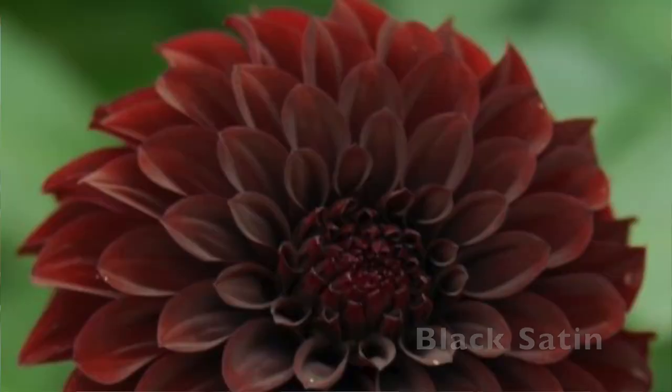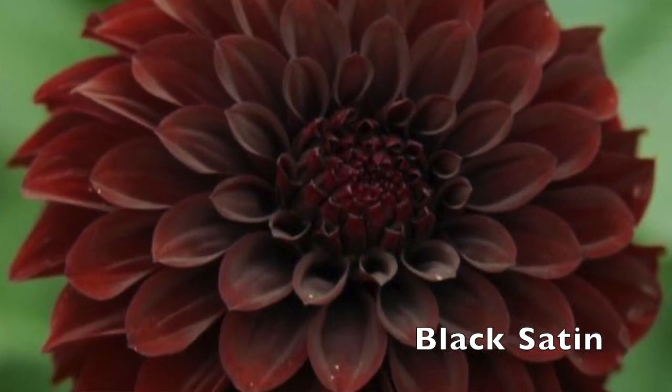So American Dawn is the first one. Next, we have Black Satin. Black Satin is coming as well, I think from Medique Meadows. I have not personally had this one. I've wanted to add another chocolate black dahlia to my list for a while.